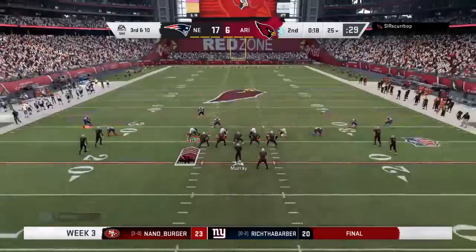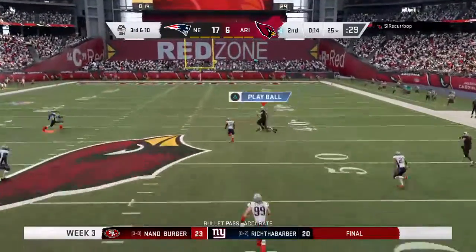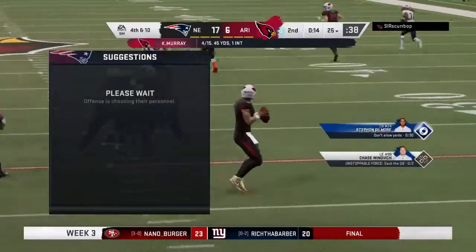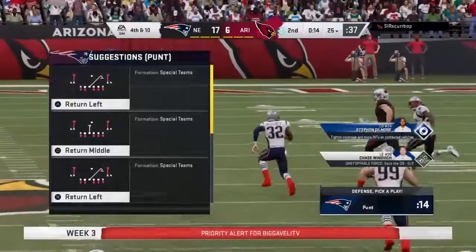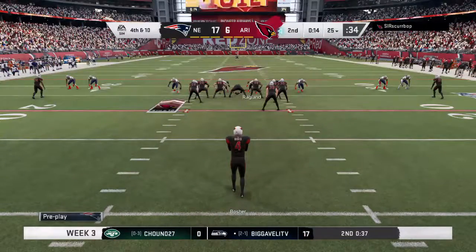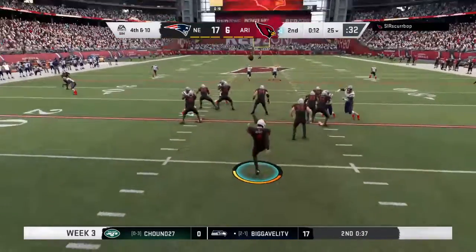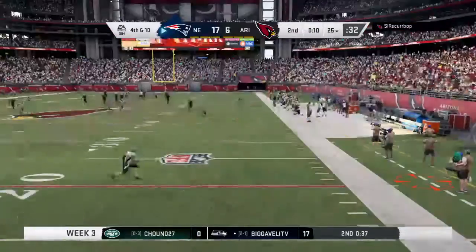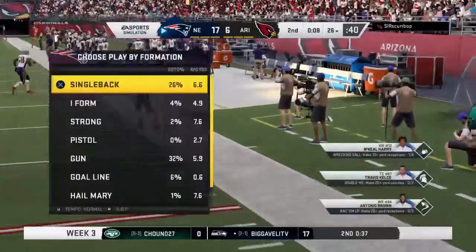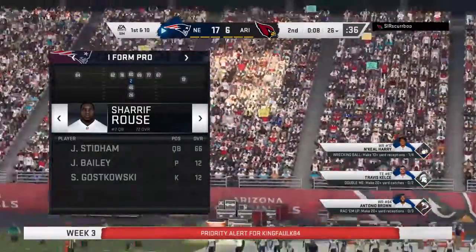So back-to-back incompletions, and that has him staring at a 3rd and 10. He's going to wind up and air it out. That'll be incomplete as the clock will stop with 14 seconds remaining. Here's Matt Bosher now. He's been one of their few bright spots so far. The Patriots take over first and 10 at their own 26-yard line.